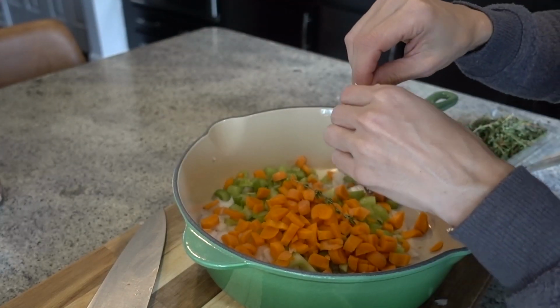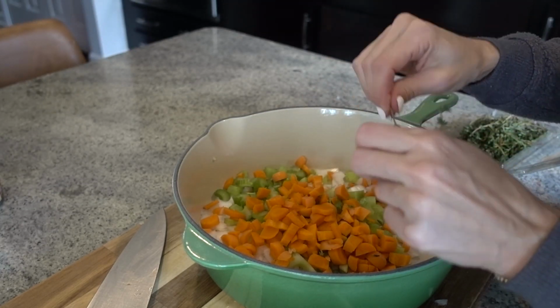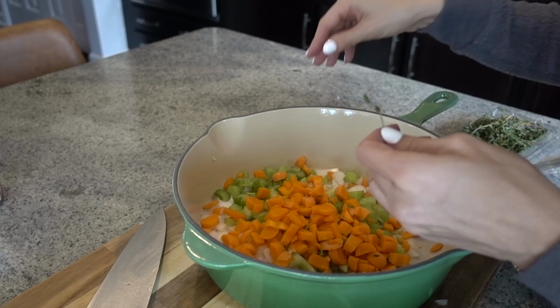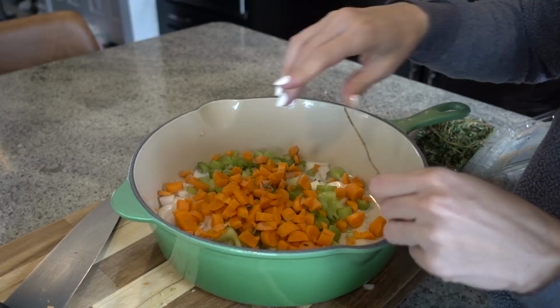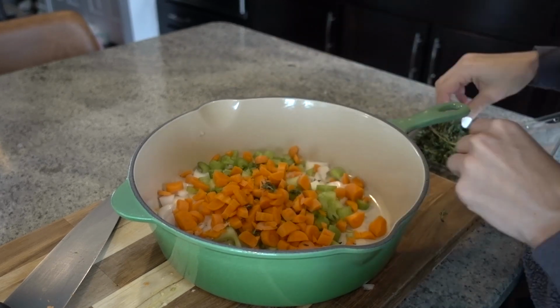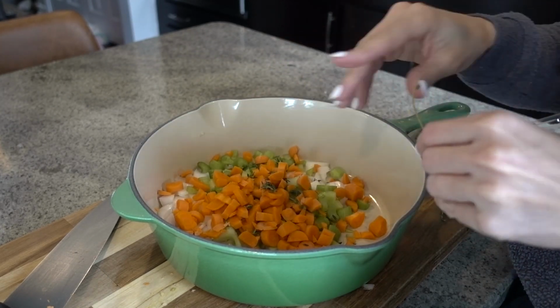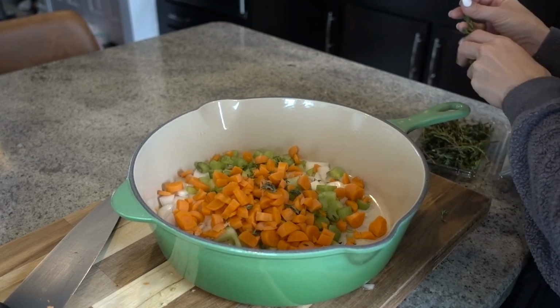In addition to all of the fresh herbs and spices like the thyme, the oregano, oil of oregano and fresh oregano has so many incredible antiviral and antibacterial benefits to it. So I think that people think these simplistic, easy recipes don't have as much nutrition as they really do.